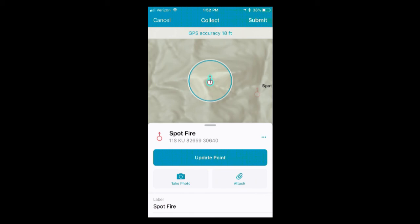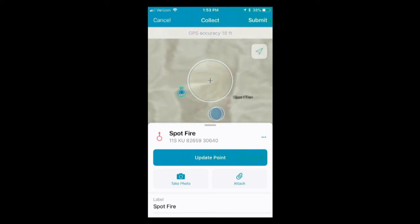Now, of course, I can continue to use that location. If my GPS moves, I can just quickly hit this update point button here to reset that to my GPS if I've drifted a little bit or I've got better accuracy. Hopefully, I'm not collecting a spot fire exactly where I am. So I would like to be able to say I'm going to do this in an area that I can see, and I can just easily slide that map and have that cursor and again hit update point. And now it's using that location instead of the previous location I defined with my GPS.